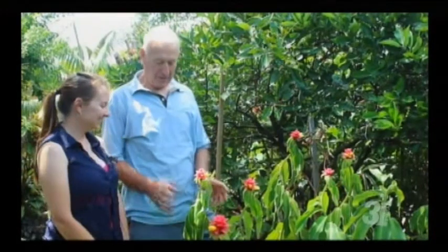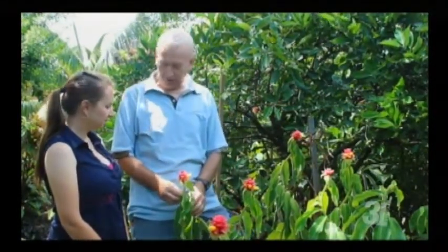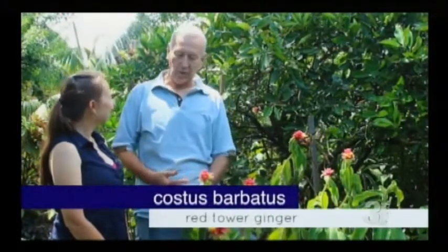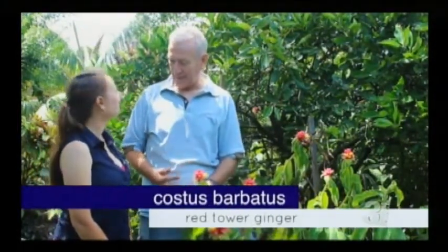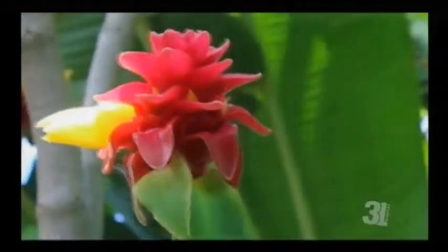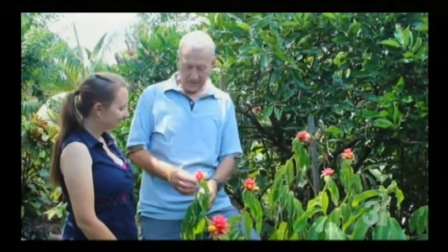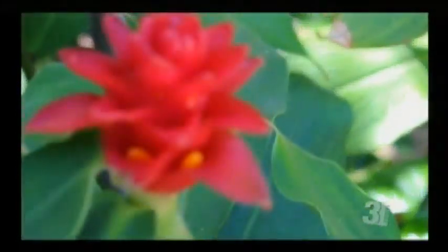So Ian, tell me about your favourite plant, or one of your favourite plants. Well, I think my very favourite plant in the garden is the costus. Now, the costus are a very, very interesting plant because they're found right across the equatorial belt. So they're found in South America, Africa and Asia. Now, this particular one here is Costus barbatus, or the common name is red tower ginger. Now, this is the sexiest plant in the garden, right? The leaves are just like the softest velvet underneath. The flowers can last for anything up to 7 months and get to about 30 centimetres long. And these yellow buds here, they're edible.